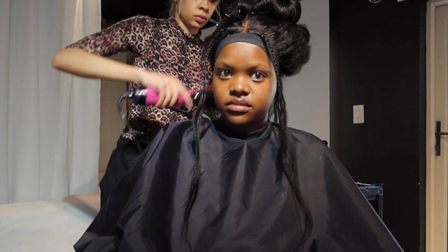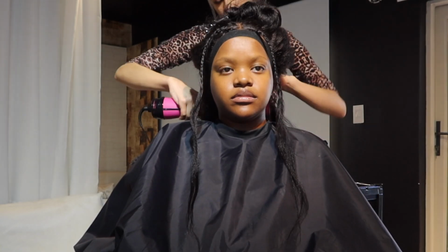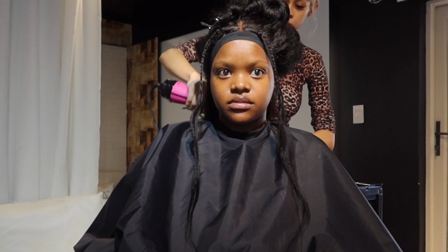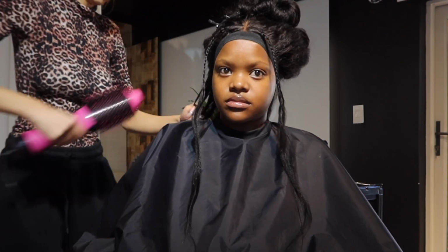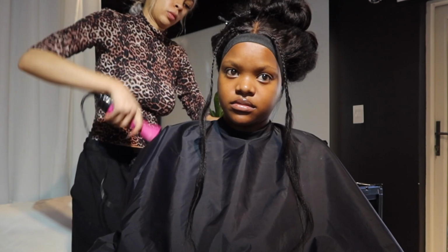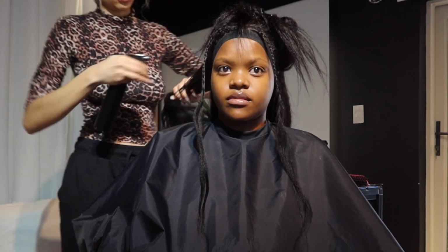So yeah, then we went in and started blow drying the hair. There's a couple things that we did to this hair. We went in with some water and we sprayed it, and then we went in with this blow drying brush. It's a brush, but it's also a blow dryer at the same time. And we did this because, like I said, this hair acts like your natural hair.